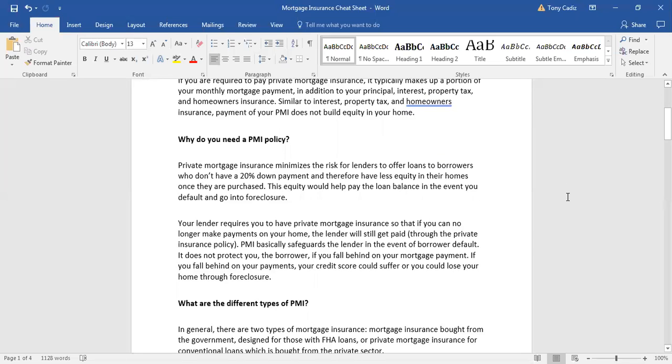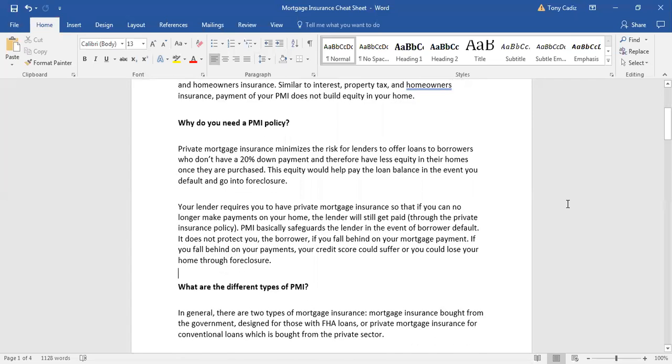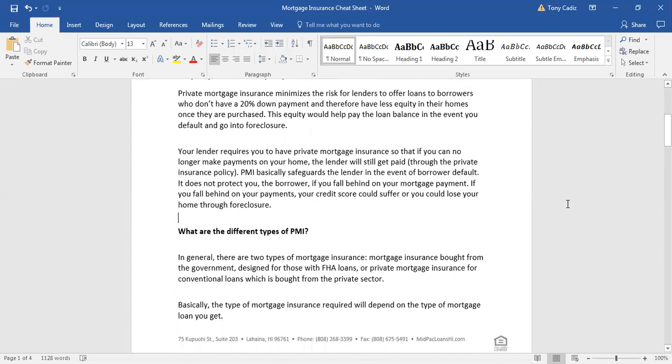Your lender requires you to have private mortgage insurance so that if you can no longer make the payments on your home, the lender will still get paid through the private insurance policy paying out. PMI basically safeguards the lender in the event of borrower default. It does not protect you, the borrower, if you fall behind on your mortgage payment. If you fall behind on your payments, your credit score could suffer, or you could lose your home through foreclosure.